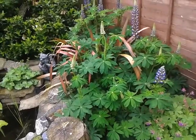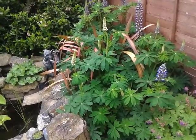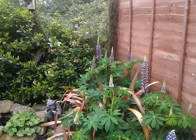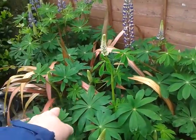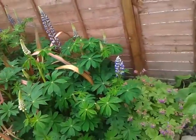Lupins in the corner, lots of flower spikes, but they all seem to be blue so far, no mixed colours. Although the ones at the back are a little bit more purple than blue. Last year, these ones here were pink and white. So I'm hoping that they'll still keep some colour, but I'm not going to hold my breath.